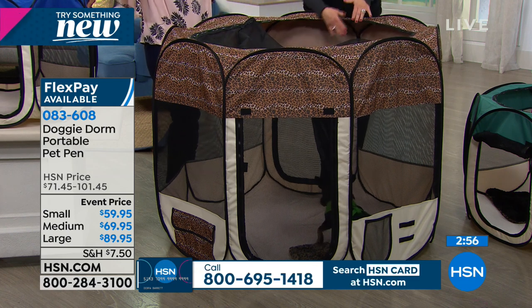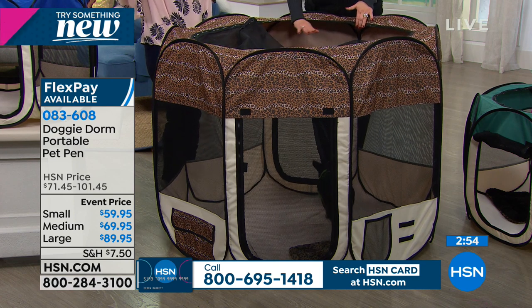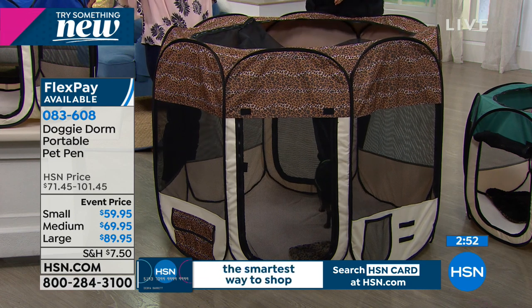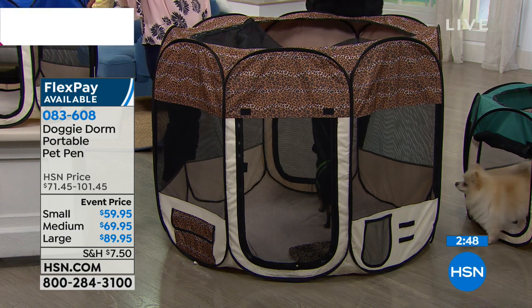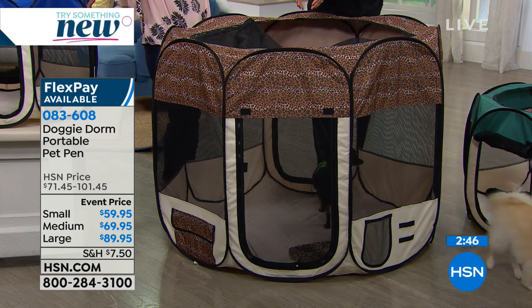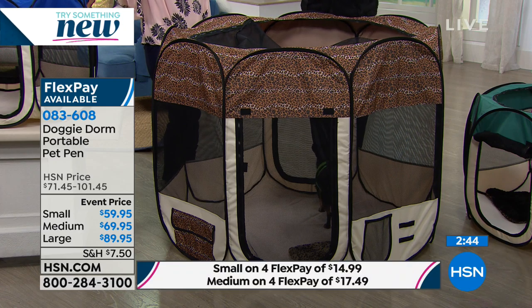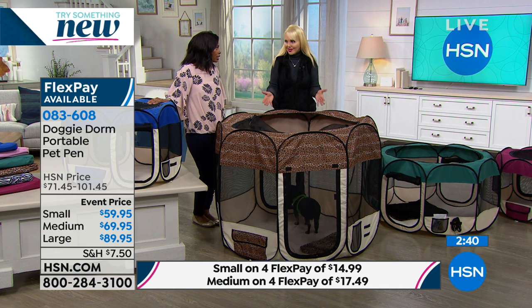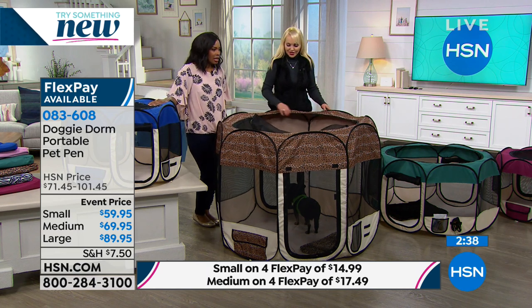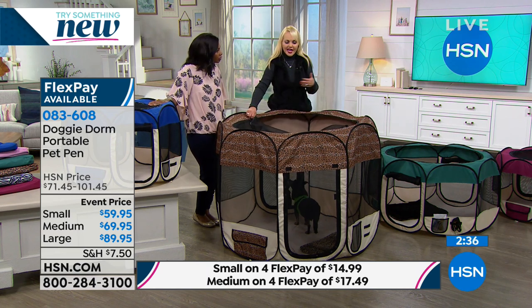And yes, and if she has an accident, that coated bottom is gonna make it super easy to wipe up. I can actually hose this down and take it outside if I need to, but the best part is if she does have an accident, she's not gonna be in it. So I don't have to clean my dog when I get home in addition to the pen. That is really important too, because it's all about being easier and more friendly.